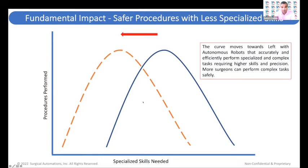It means, for example, every man and woman above 50 years of age needs to have a colonoscopy, a scheduled screening procedure. And there are not enough GI doctors to do that. What if, using this robot, internal medicine physicians can do that, or GI physicians can supervise 3 or 4 PAs to do this and can come in when intervention is needed? So that's the fundamental impact of moving this procedure.